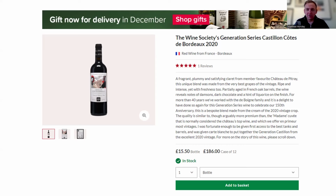And in terms of fruit profile, typically on the right bank where you've got more Merlot, you're looking towards a more red fruited character, a nice plummy, red fruited, almost dark strawberry character.